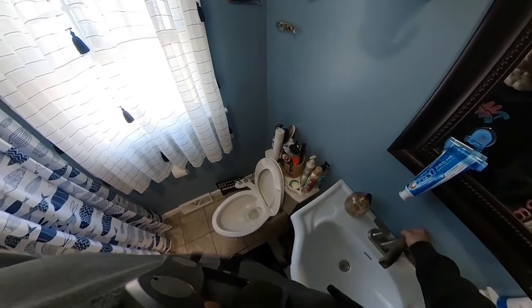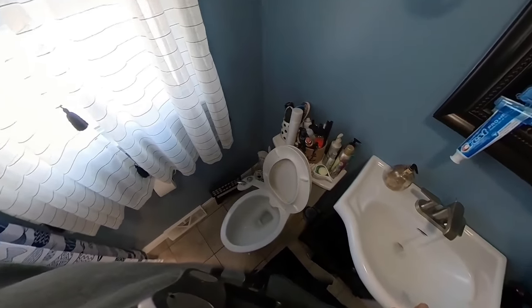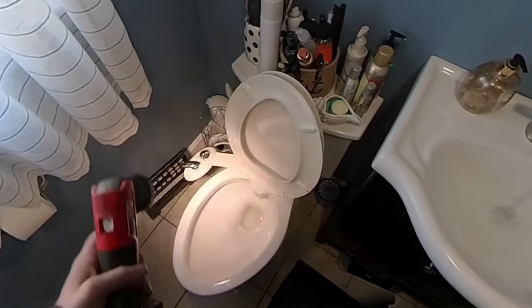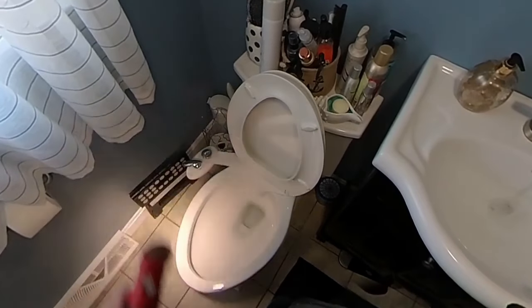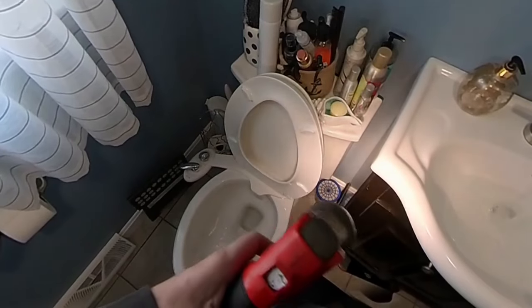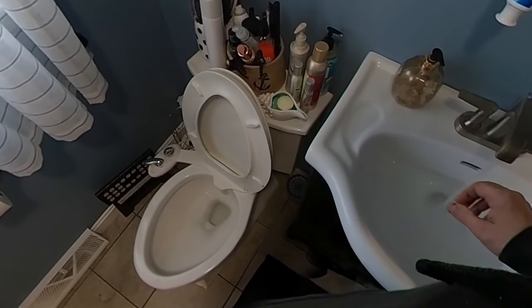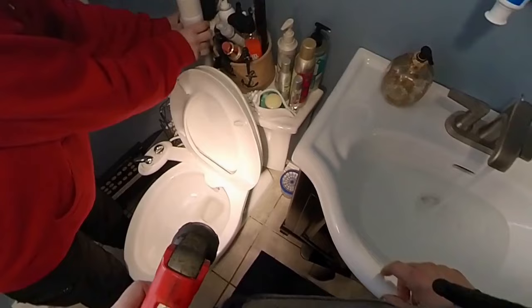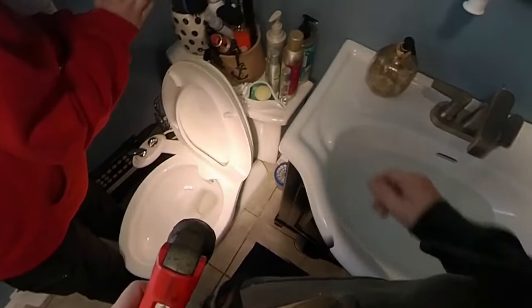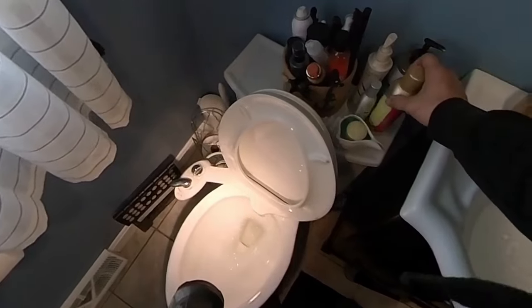No, do you want me to make it do it? Is it a warm water line? You can't see it. Probably. I don't see a water line coming to the sink though. Gotta move all that stuff off the tank because that water level looks low. I don't think it's gonna be the water level. All right, let's drop the sink, see if it does it.